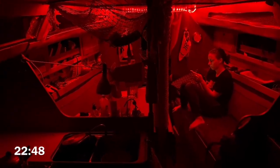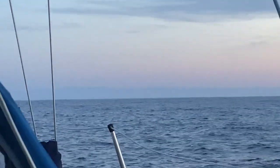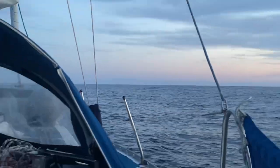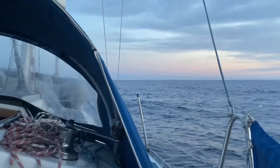Sun is going down somewhere there, but because of the clouds we can't see anything, so I hope we don't hit any fishing nets during the night, so we need to keep a lookout. Well, we believe it's land. Kind of looks like clouds too, but we'll find out. But for now, we're saying land ho at 2053.